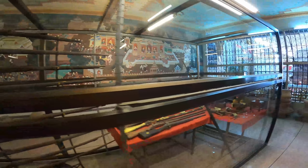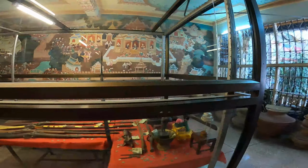These are the rifles used by the Japanese soldiers during World War II. So they are kept here in this museum to retain the historical story of World War II.